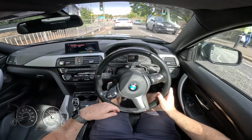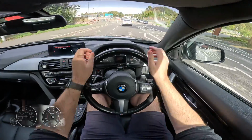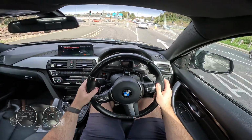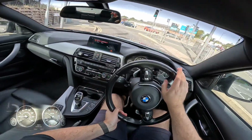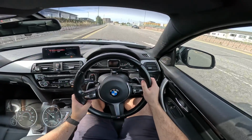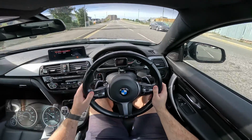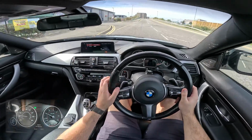Seating position as well, absolutely bang on in this. You can get nice and low. Steering wheel, perfect distance towards me. It's just good. This thing with BMWs, they pretty much always nail their seating position. It feels like you're sitting in the car rather than on it, that's what I always say.